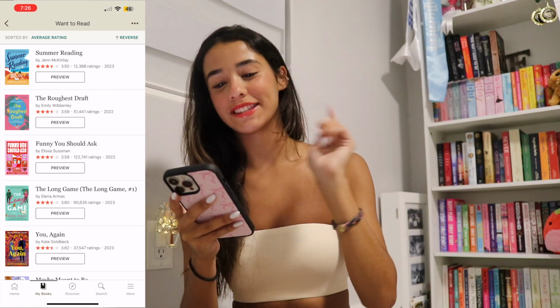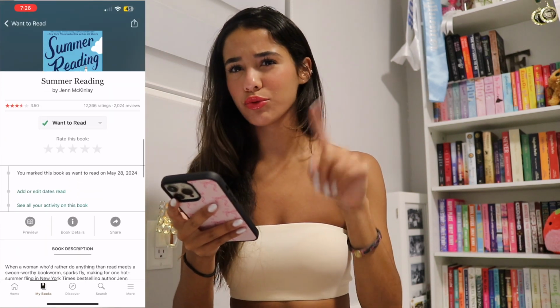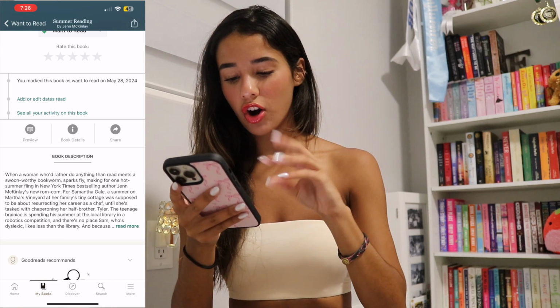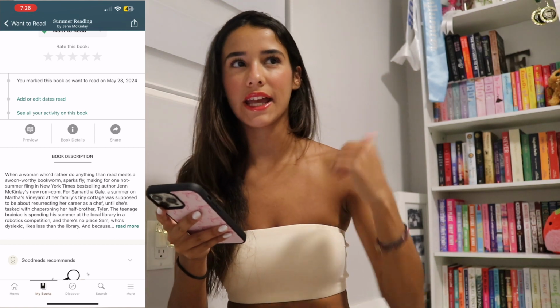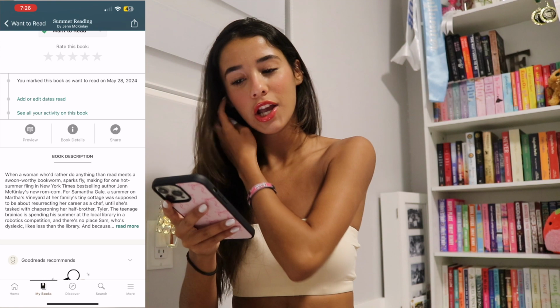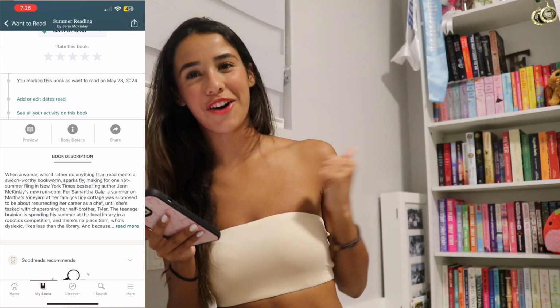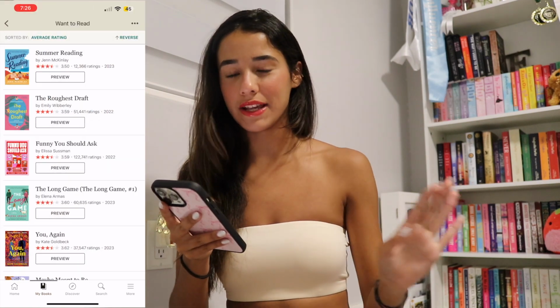I'm excited. Okay, this is summer reading. This is about a guy that likes to read and a girl that doesn't like to read, I'm pretty sure. They're on Martha's Vineyard, which I'm pretty sure is the same setting as Summer Broken Rules, which is one of my favorite books ever. So yeah, I had added this to my want to read recently and now it's on my TBR, so I'm excited about this one. It looks really cute. Obviously, an amazing summer read, I'm guessing. Yeah, that's the next book added.